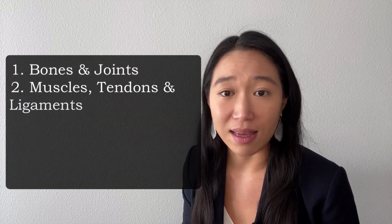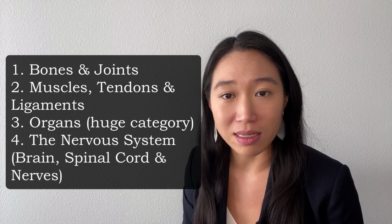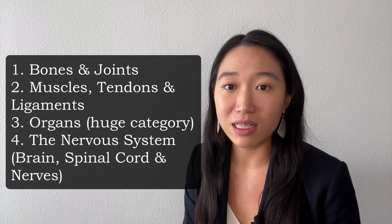The major types of body parts that allow us to function are bones and joints, muscles, tendons, and ligaments, organs, and arguably the most important organ system, the nervous system, including the brain, spinal cord, and nerves. The back is made up of all of these parts, and injury or disease to any combination of these parts can cause pain and dysfunction.